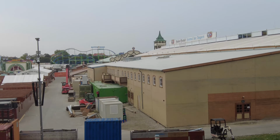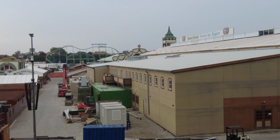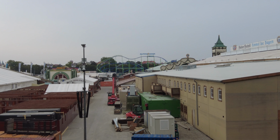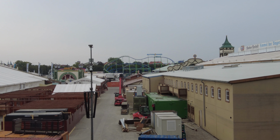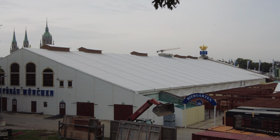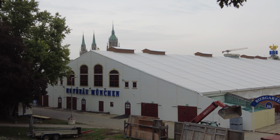In the background, this tent is the Augustiner tent. Further in the background, the Alpina Bahn, the roller coaster, which is already in place. A little bit further to the left here, this is the other side of the Hofbräu tent. Also very delicious beer, very good atmosphere.